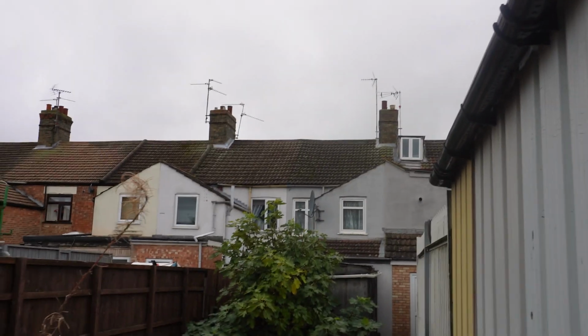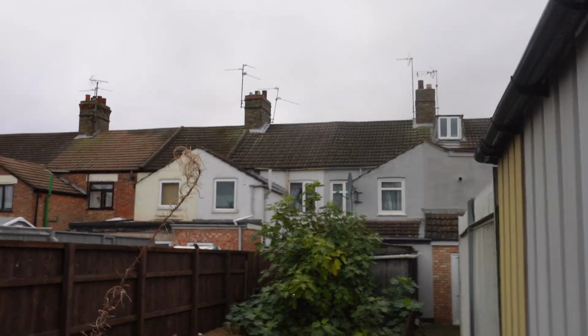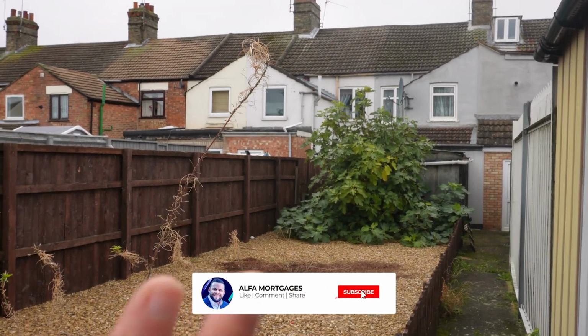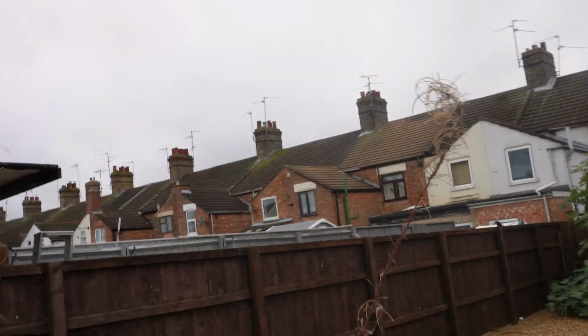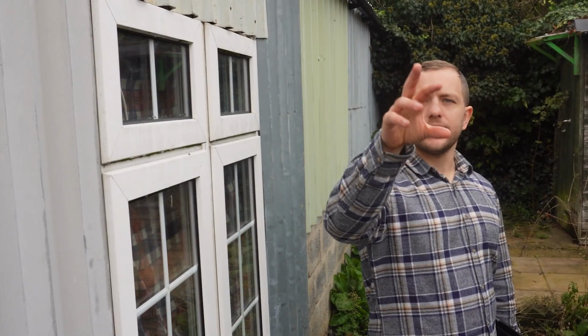So I think this is the telltale sign. That one there. Yeah, this is the telltale sign. The neighbours, I don't know what's going on here, but they've done a horrendous loft extension. All the tiles are missing on it, so that's going to be leaking water in. The lead work's all over the place. And you've got Joseph Fritzl's bunker next to it.